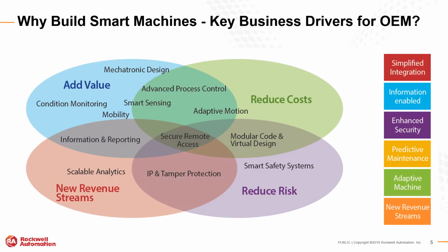Let's take a step back and understand some of the key business drivers from an OEM perspective, and then we'll cover the end user side. OEMs are being asked, first of all, to reduce cost. One example of how to do this would be to use more intelligent devices that would require less wiring and therefore less time for installation. They're also being asked to add more value in order to differentiate themselves from competitors. Information-enabled systems provide better reporting, predictive maintenance, or the ability to enhance security for better data and intellectual property protection.